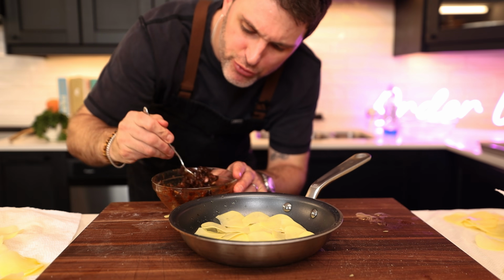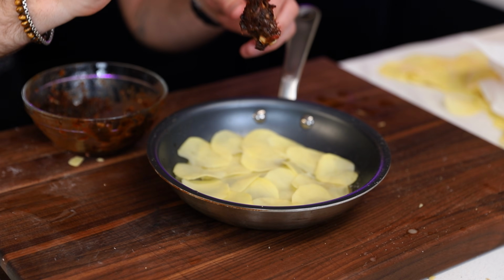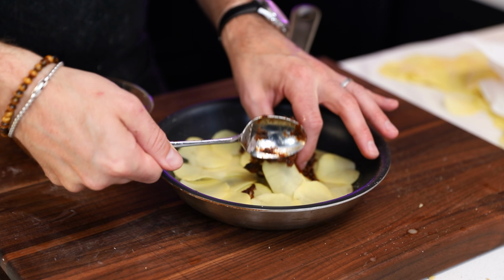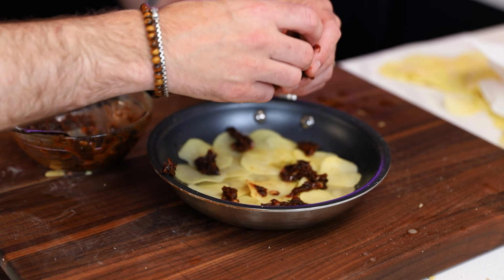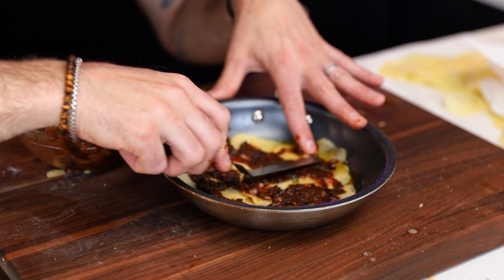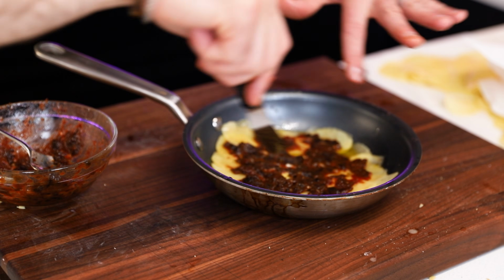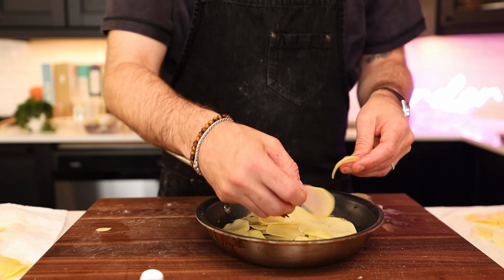Spread half of the prune mixture over the potatoes. Careful. Spread it? How do you spread it? You gotta be careful with that spread. Okay, he wants me to spread it, but I got a really nice thing going on with these potatoes right now, and it's gonna jostle them all about. If you're careful, it does kind of work. Okay, and you gotta leave a 1/2-inch border around. Perfect, and then another 2 layers of potatoes.